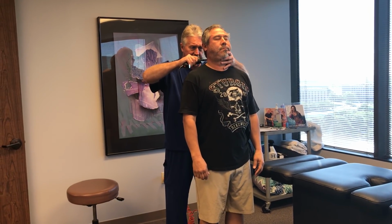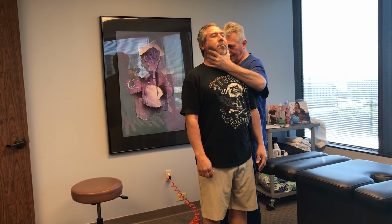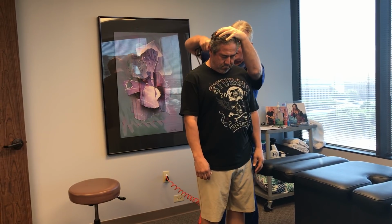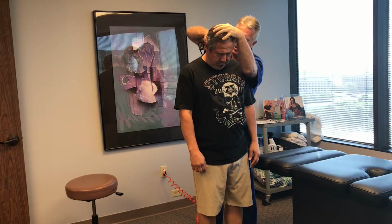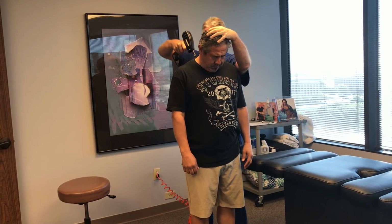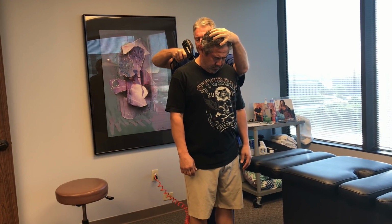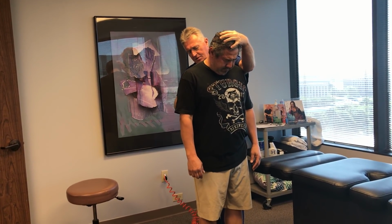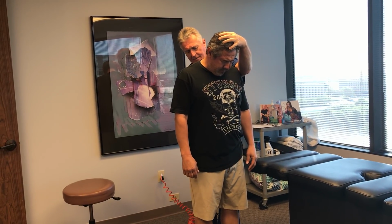So I'm putting a little bit of a P to A high velocity, low amplitude thrust with my Atlas specific adjusting instrument. Now I'm going to stretch his muscles out here. I'm going to bounce the muscle spindles, which affects the Golgi tendon apparatus, and will reset these muscle spindles in his traps, levator scapula, and rhomboid muscles. You see your trap goes all the way down to here and attaches into your lower thoracic.